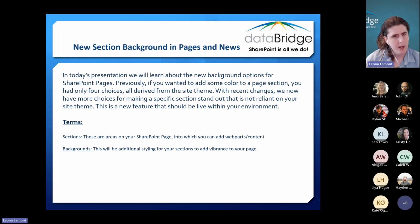For those who engage with pages, you might already be kind of familiar with this because this is already being deployed to tenants right this second. But this is going to be another way to make your pages pop a little bit more than what they are available now.